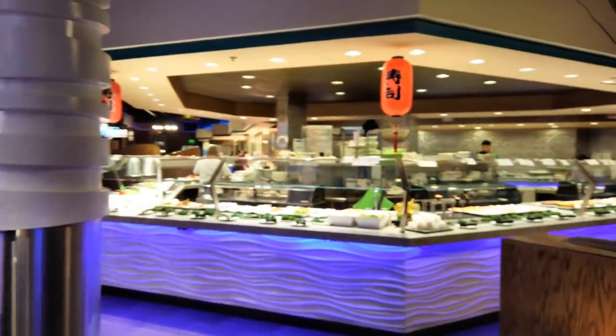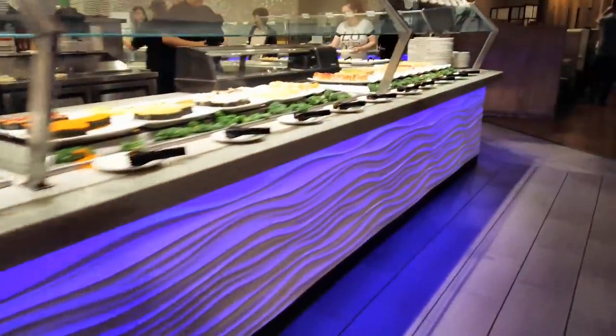So I'm pretty excited here. I heard they have a fantastic buffet for $30, prime rib, seafood, lobster even. This is our empty table so far. Let's go check out the food. All right, so they have a huge buffet section right over there.